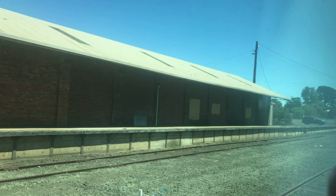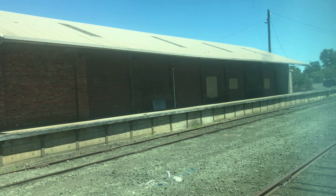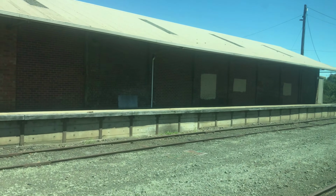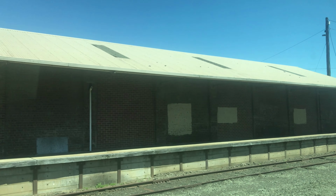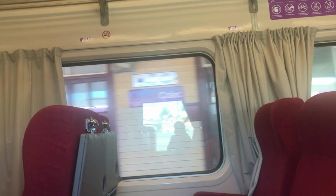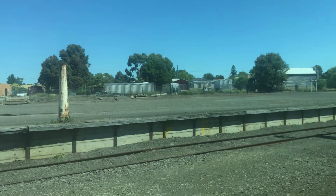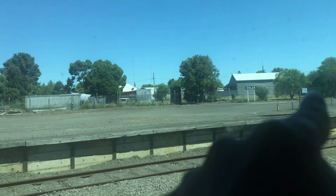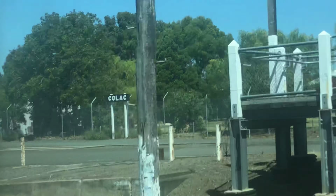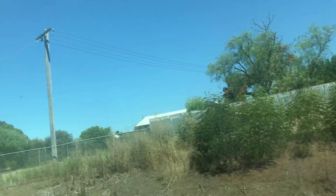And you can see there's an old platform just here. And there's some old tracks here, with some timber sleepers, they're really old. Like especially this one here. Renew this all. And there's Colac Station, the main station building. This is the old platform. You can even see an old station sign of Colac. That's the footbridge.